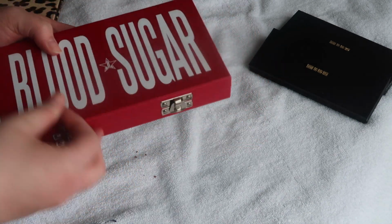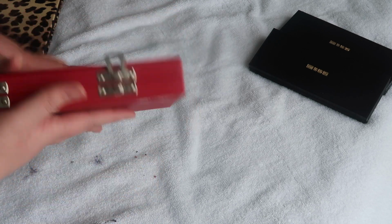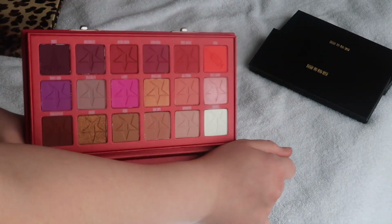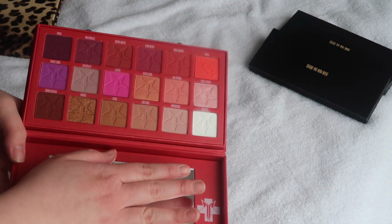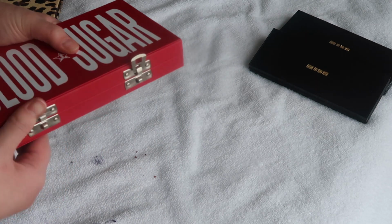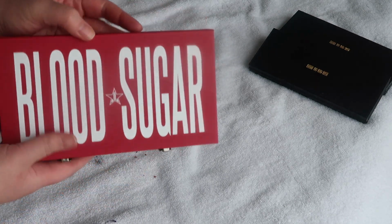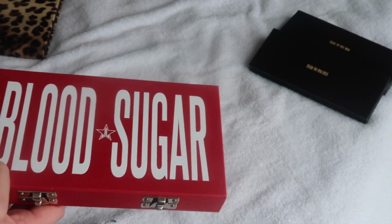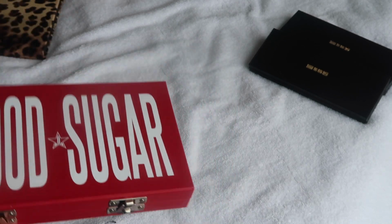The Blood Sugar palette. I bought this not too long ago, and again, it's kind of those mauve pink tones, and I actually have only used this one time, I think. So I think this will also be a chopping block palette for me, because it is beautiful, it is nice, it is very lovely, and I like the colors in it, but I'm not reaching for it, and I gotta figure out why. So it's gonna go on the chopping block.